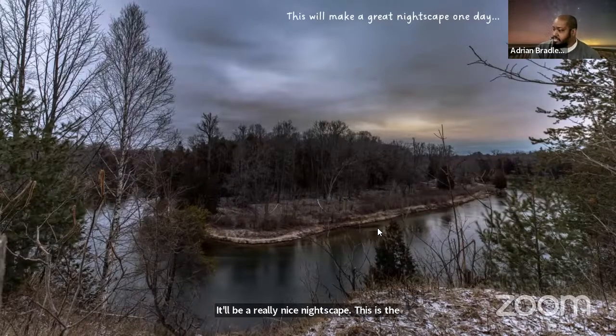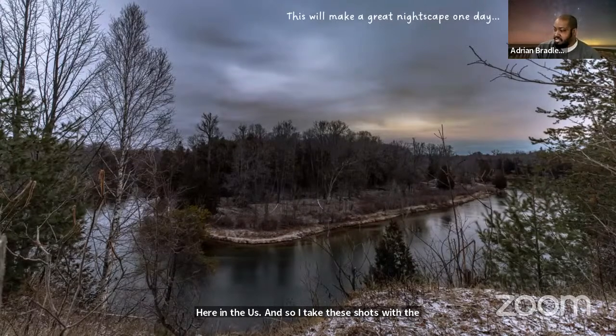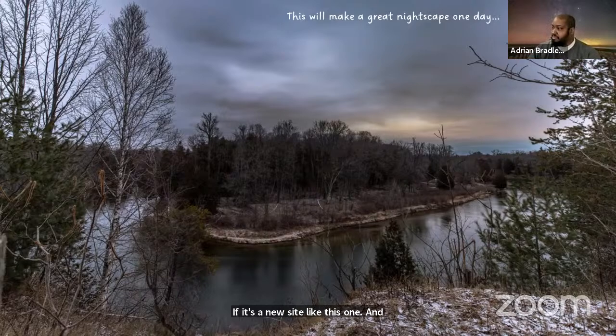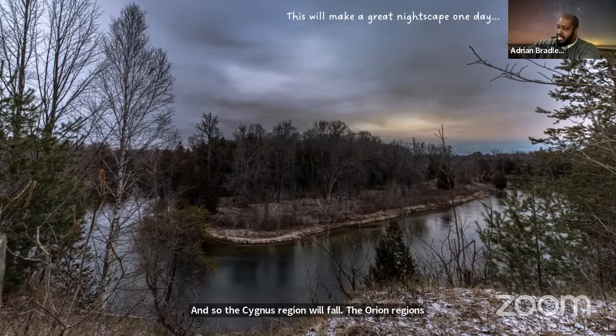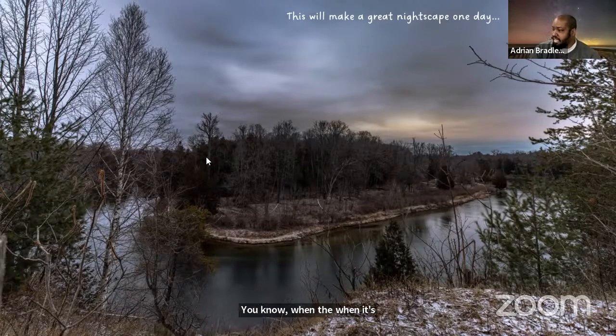This is the Au Sable River, in the northern lower peninsula of Michigan, for those that are familiar with the state of Michigan here in the U.S. I take these shots with the clouds just because I want to know where the site is, if it's a new site like this one. I want to get an idea: can I get a good part of the sky? We're facing northwest here, so the Cygnus region will fall and the Orion region is going to rise. I'm going to find out which one I'll be able to see in that window, when it finally stops being cloudy.